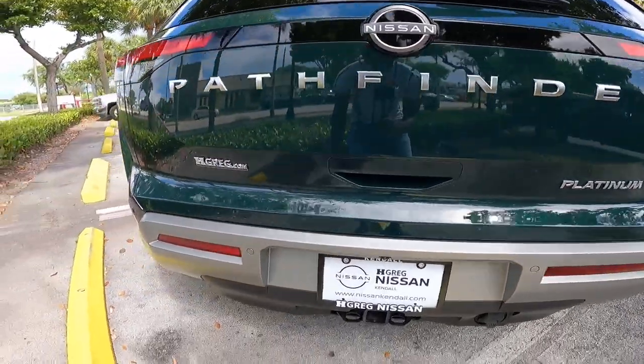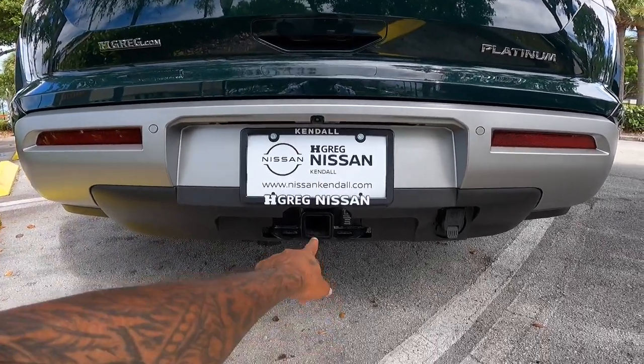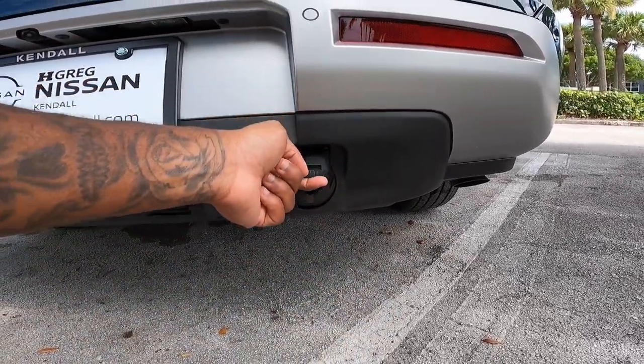This also has rear parking sensors. I do like the nice bumper here. It does look very aggressive. The backup camera is integrated into the rear bumper. And my model can also tow up to 6,000 pounds properly equipped. There's the trailer connector here, which is a 7-pin connector.